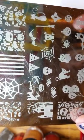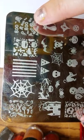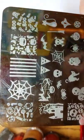I used this stamp on my boyfriend's butt. No, I'm kidding. That was a joke.